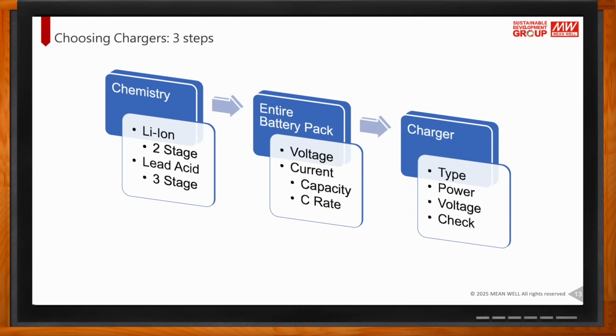From there, you want to move on to use the power you just calculated to find the correct series, use your voltage to choose the variant, and then lastly, double check with your battery specification to make sure this charger is safe to use. There are other considerations in terms of choosing a charger, like communication protocols, the safety features, the certifications. Those are the same as you choose any power supplies, so we'll not dig deep into those today.